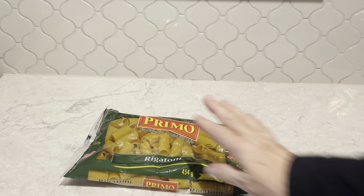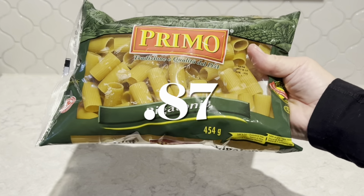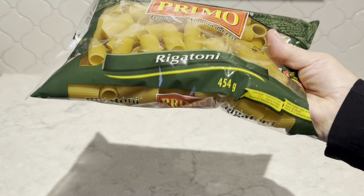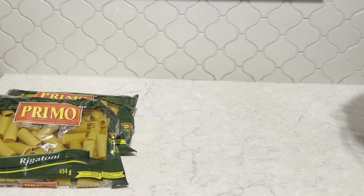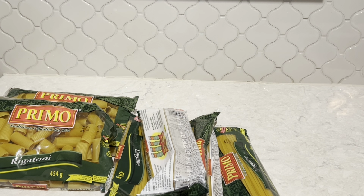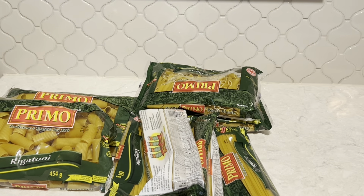The deal that I'm speaking of is pasta. This was 87 cents and it weighs 454 grams. So Primo is a Canadian brand and this is a good price. So in all, I purchased 2 bags of rigatoni, 4 packages of linguine, and 2 packages of penne. There, 87 cents each. I think that is an excellent deal.